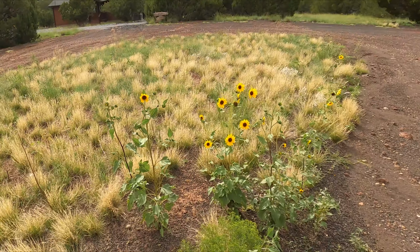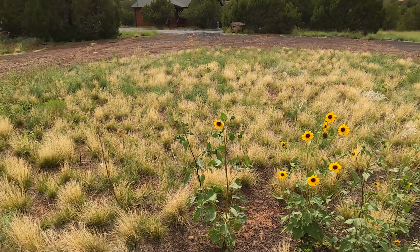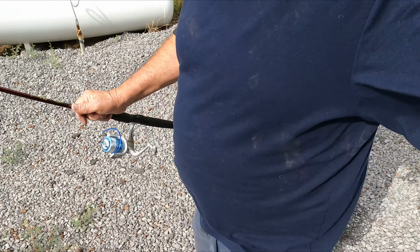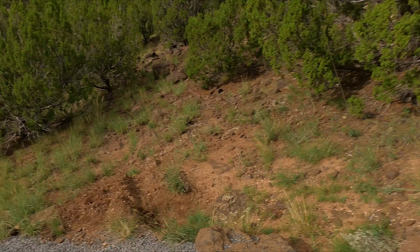I'm gonna show you how fast I can get down to the creek. Oops, to go fishing. See the camper behind me. Literally, there it is. That fast. I'm not kidding you. Is that crazy or what? It is that quick, folks. Look. You see the creek down there? Wow, it looks really enticing.